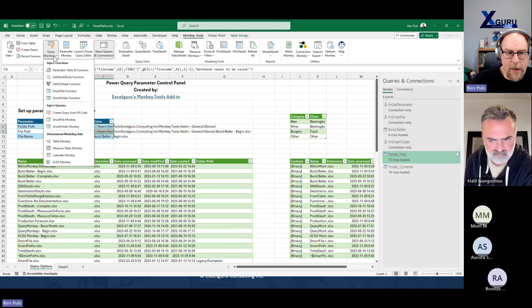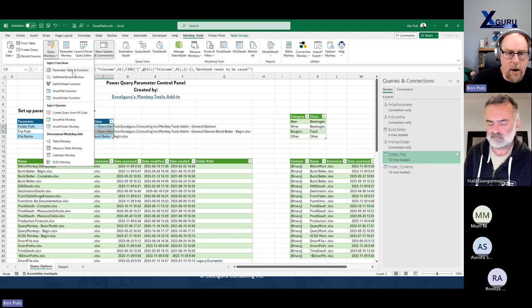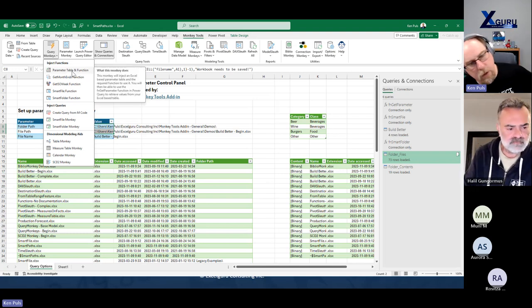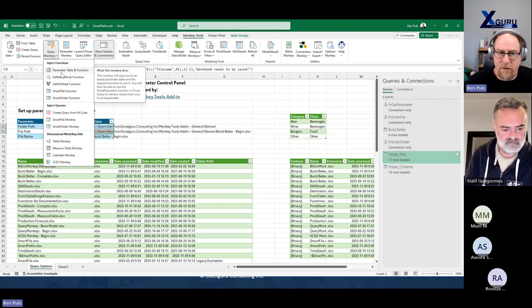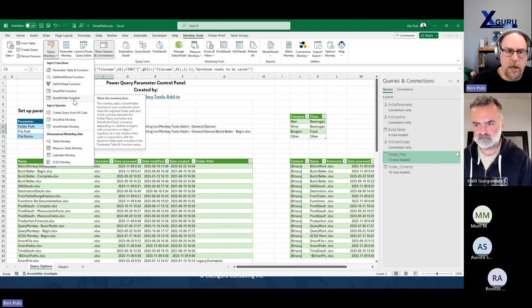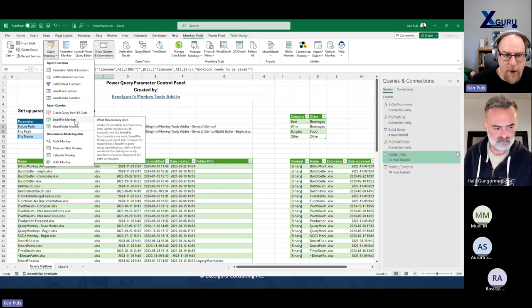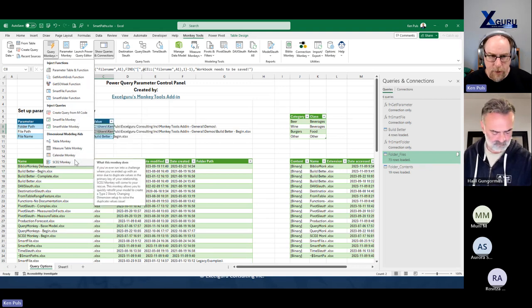As I mentioned, as far as the free side of things go, everything above the line here, injecting your parameter table and function to get parameters for Power Query, which is based on the concepts in this book here, around chapter 17, that's just automating that process. Everything above this dividing line here can be injected for free. Actually, the create query from M-code can as well. Everything from Smart File Monkey down is a pro feature.